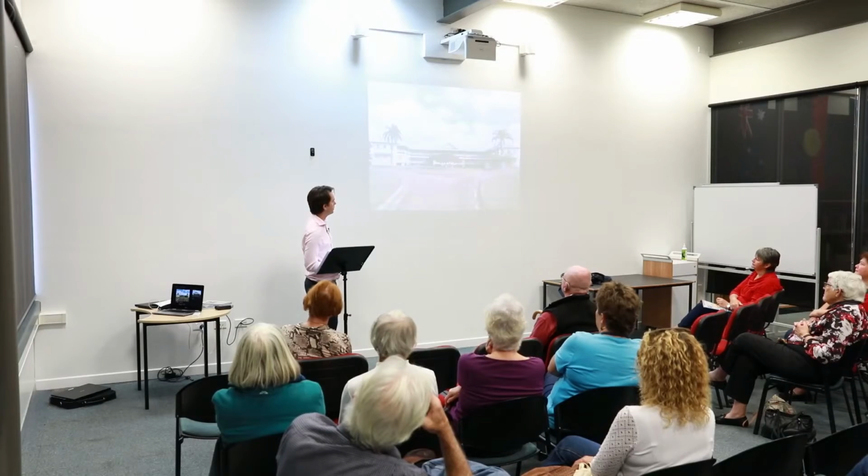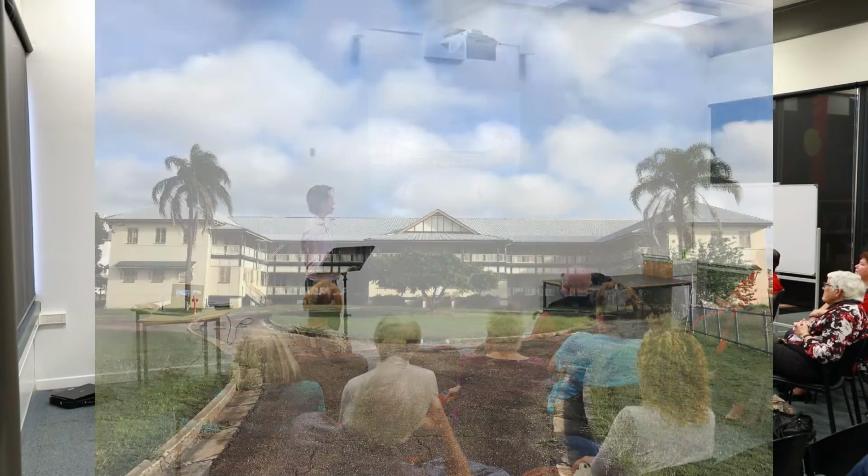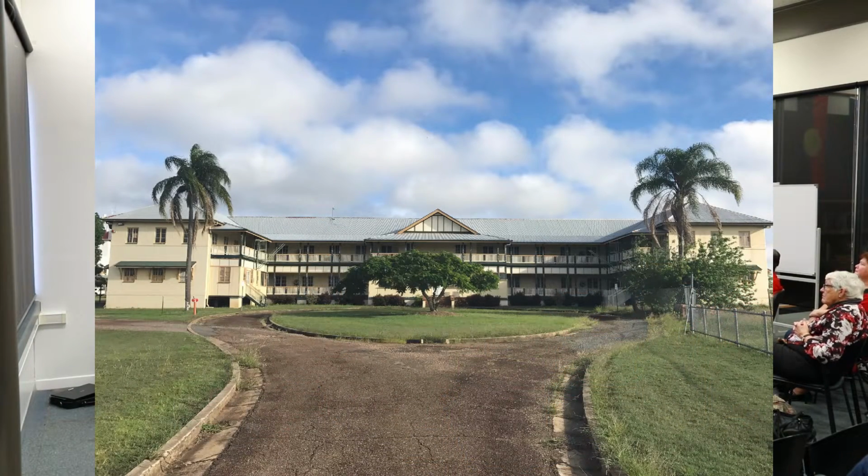He also built much of the Maryborough Hospital, including the nurses' quarters, twice actually. This was the second nurses' quarters he designed for the Maryborough Hospital. It's no longer used, unfortunately. That's not how they train nurses anymore.